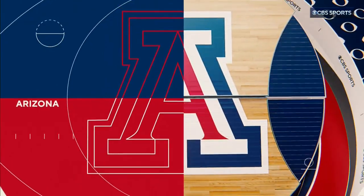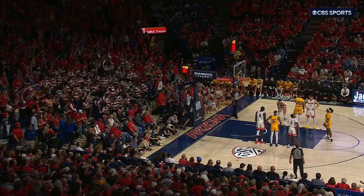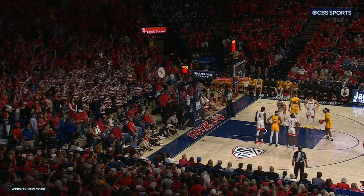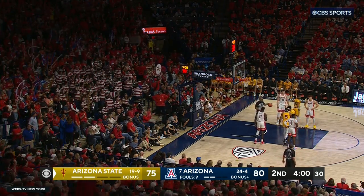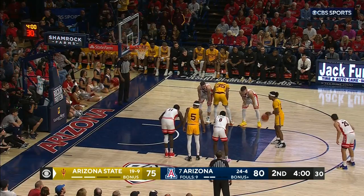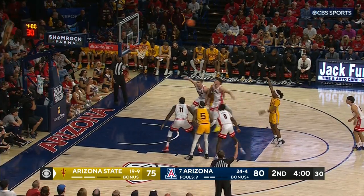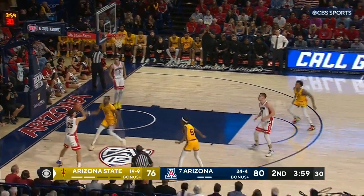Tubelis, very, very active. One of the metrics a lot of coaches like in the game these days is assist percentage. Yeah. And both these teams have been really good at that. First free throw is no good for DJ Horn. Arizona has 16 assists on 26 buckets. Arizona State, 18 assists on 32 buckets. So one of two. And Arizona's lead is down to four.